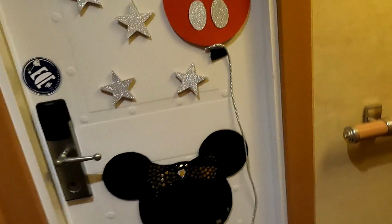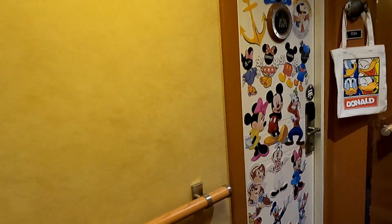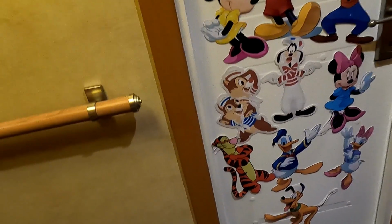So you do need quite a lot of magnets if you're going to make your own to take along. But it's lots of fun, so if you want to get into the fun of it all, it makes it exciting for kids to find your door, and even as adults we really enjoyed it. It was fun looking at everyone else's as well.